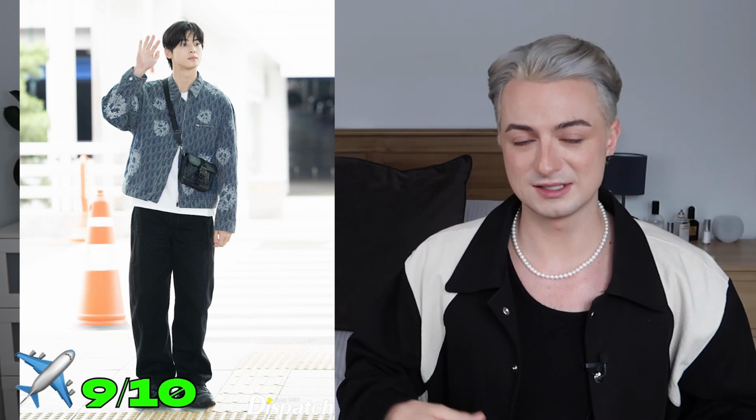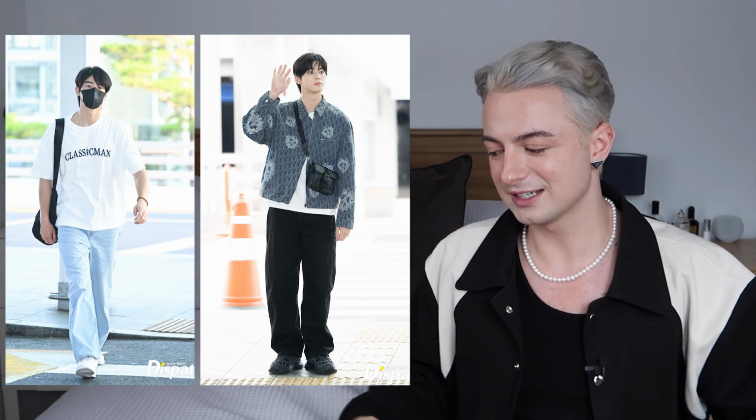So 3 wings, especially in comparison to the look that I was obsessing over, 9 wings, the Dior jacket. Can you just see the difference? Even just adding like a sick jacket to this would massively improve it.